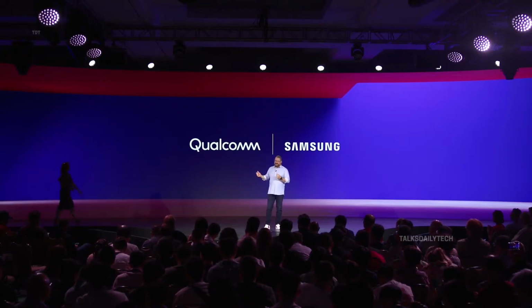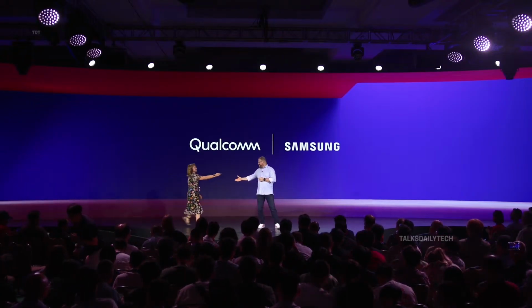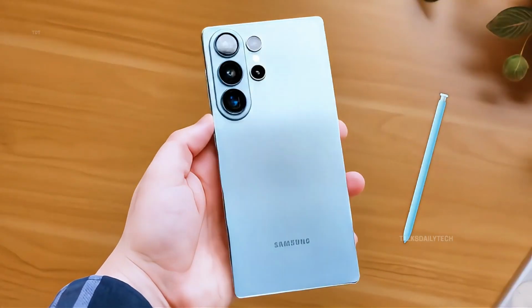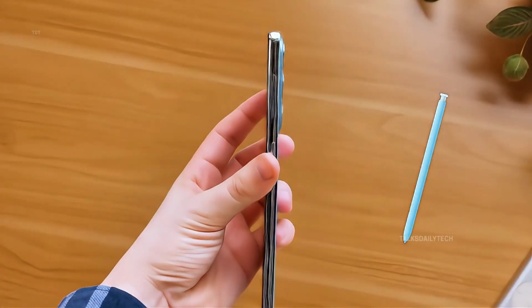Hawaii. Unlike Qualcomm's usual simple naming pattern, this one breaks tradition. It doesn't follow the predictable Gen X path, nor the logical Gen 2 continuation. Instead, it's a bold mix of old and new, signaling a new era for Snapdragon chips.